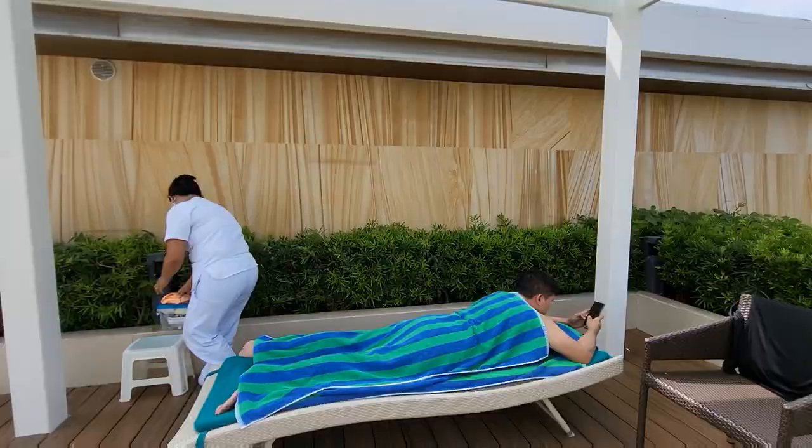There is also a massage area that is located just in front of the pool bar.